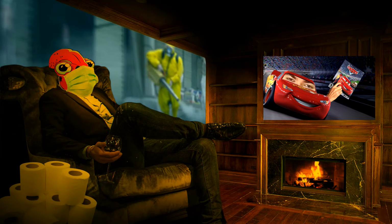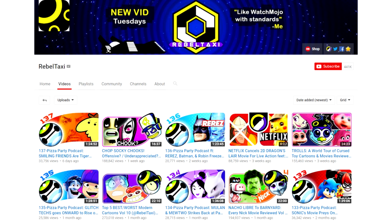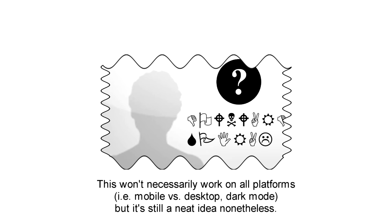One technique I'd like to see explored more is negative space. Rebel Taxi has always used this design method to give his thumbnails a very unique look. Basically, if you match the outline of your thumbnail to the same color as the default YouTube background, you could theoretically customize the shape of the thumbnail itself.